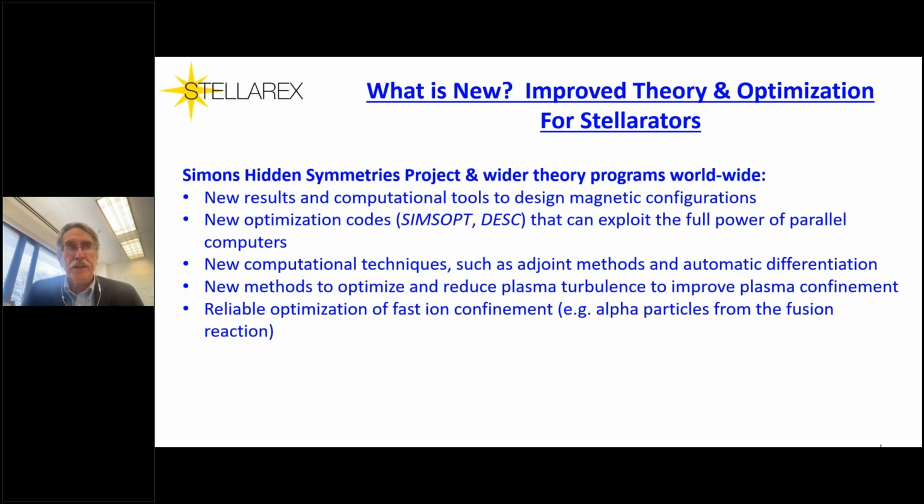They've developed new methods to optimize and reduce plasma turbulence to improve plasma confinement. And they've developed reliable techniques for optimizing for fast ion confinement, in particular for confining the alpha particles that are produced by the fusion reaction and are used to sustain the heating of the fusing plasma in a sustained burn. So let's go to the next slide.